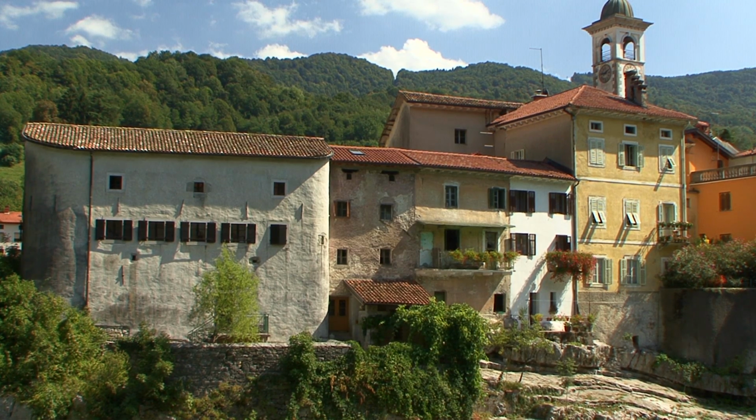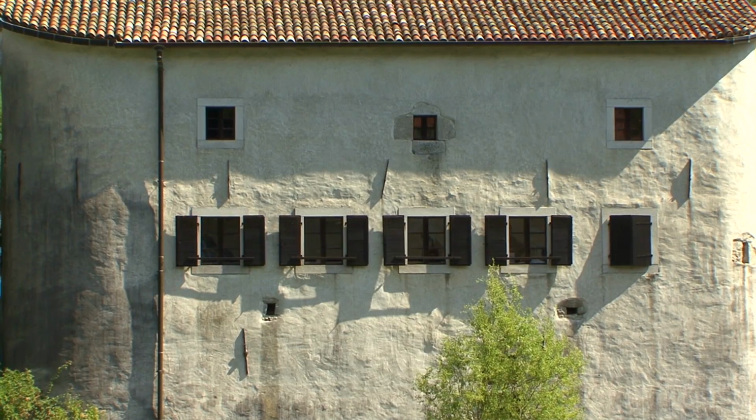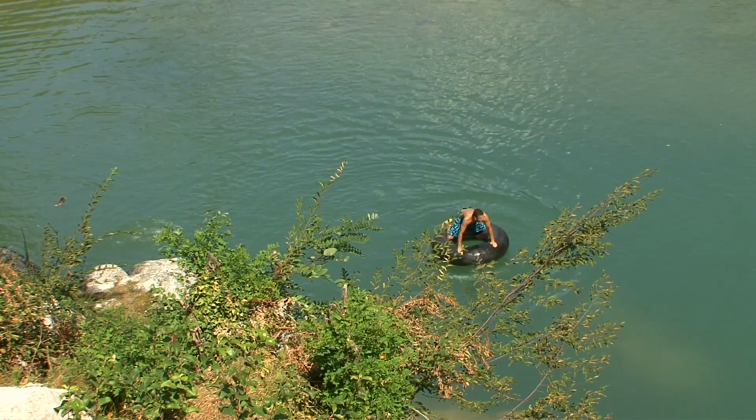Canal is our next stop. A wild mountain river determines life here, and most of its few buildings have been built on its rocky riverbank.